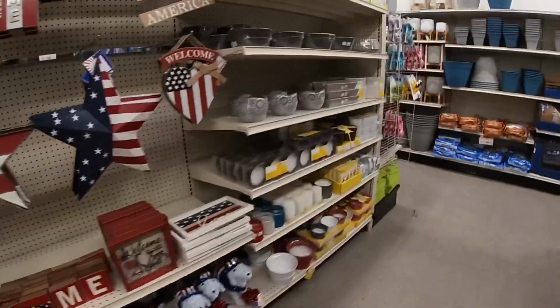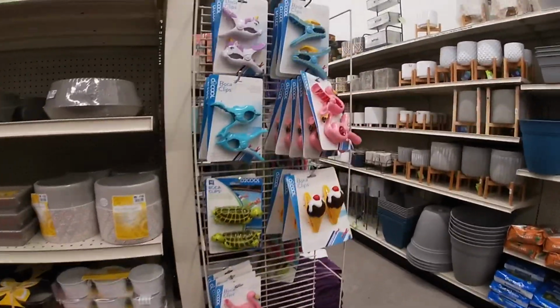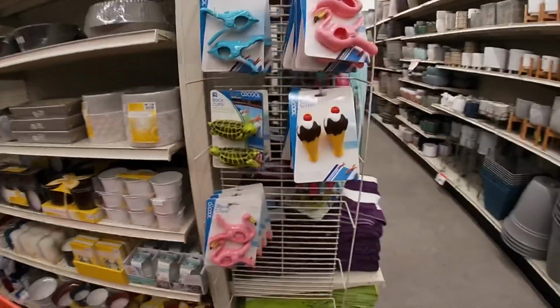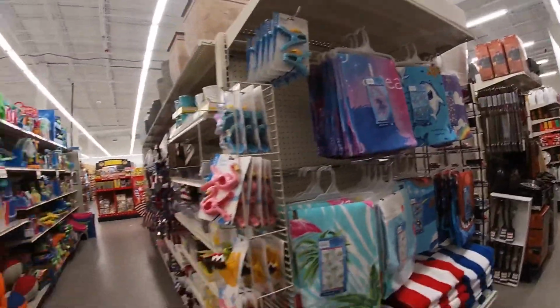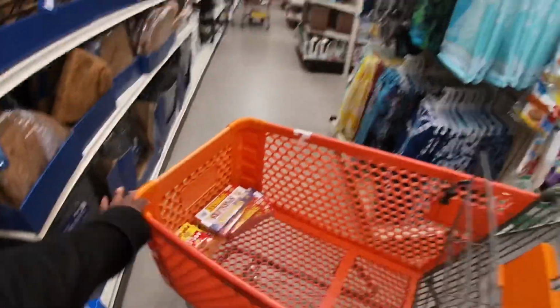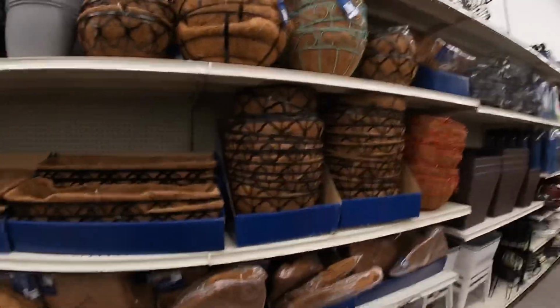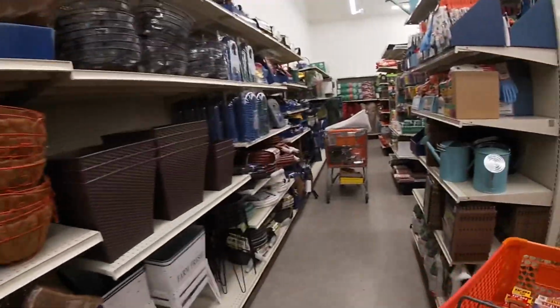Welcome. I don't know if I showed you guys. And more candles. What do they call these? Towel bokeh clips. It's nice. I picked the kids up some of those because if we don't get to celebrate the 4th, have a big cookout, we're still gonna have our own party.